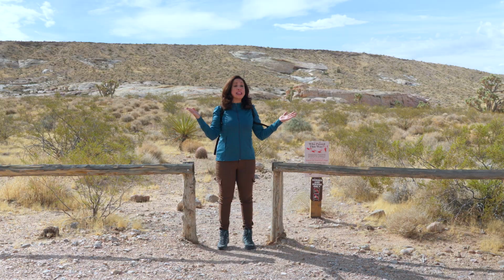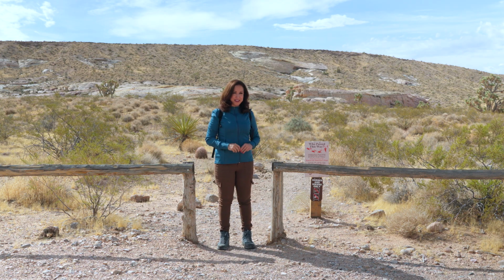Gold Butte National Monument is less than 2 hours away from Las Vegas. It is a popular location for off-highway vehicles, or OHV recreation, and it also has great hiking trails. Today we are going to visit a very special trail with a story to tell. Come on, let's go.